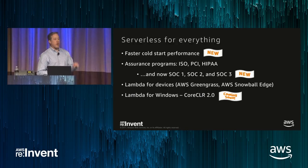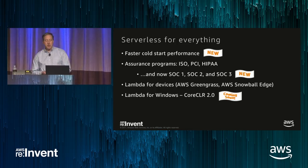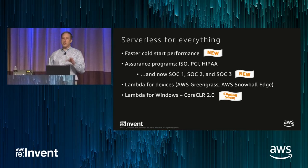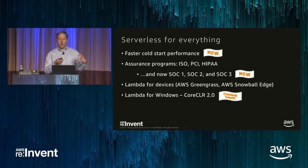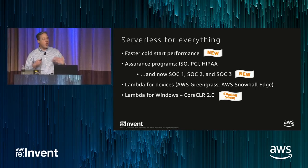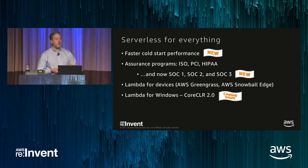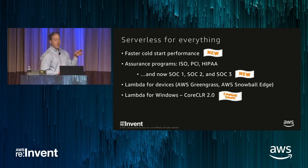We've also been hard at work on our assurance programs. Earlier this year, we added PCI and HIPAA to that list, and we've just recently announced support for SOC 1 through 3 as well. So if you're thinking of using a serverless approach for finance, for healthcare, or for any other kind of regulated industry or use case, you're all set to go. You'll see us continuing to invest in these assurance programs going forward. We've also been hard at work making Lambda for devices ever more powerful.